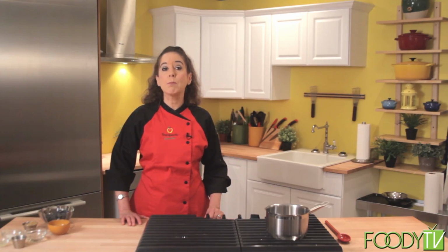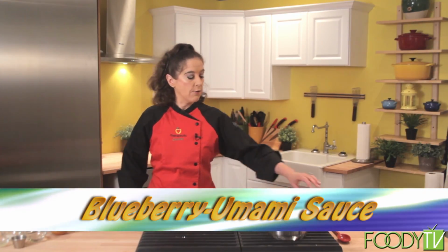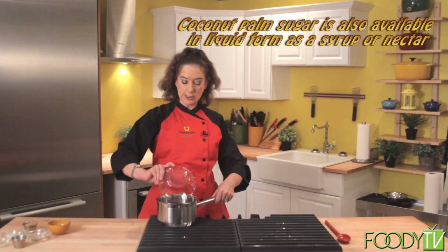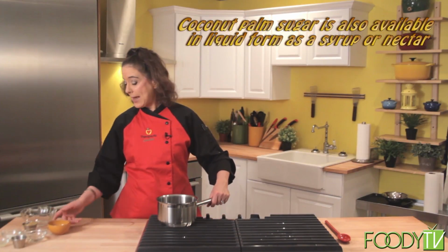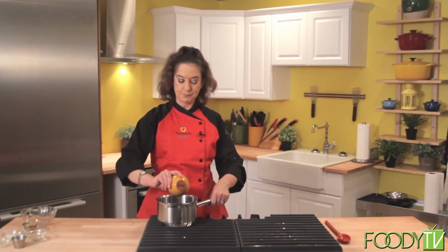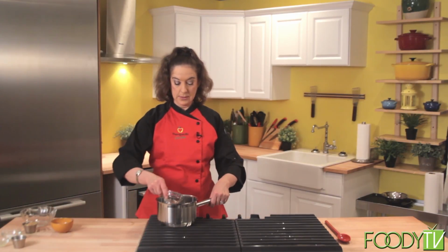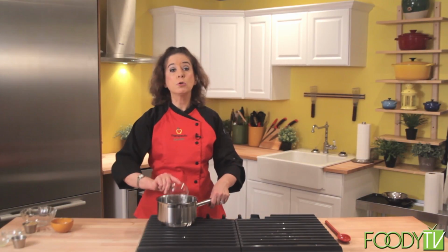Okay, now my pancake squares are in the oven. I'm going to go ahead and make a blueberry umami sauce. First, we're going to add some blueberries into a small sauce pot. And with that, I'm going to add some more sugar. And again, I'm using that coconut palm sugar. And a little water. And then finally, I use mochiko flour.